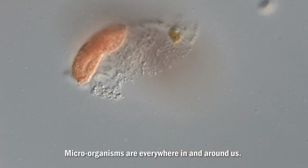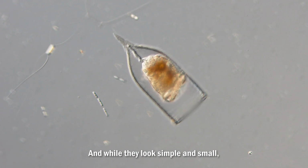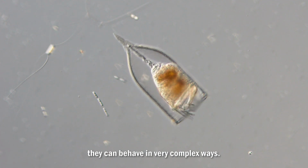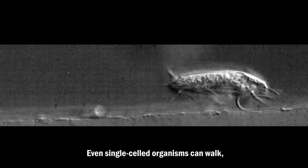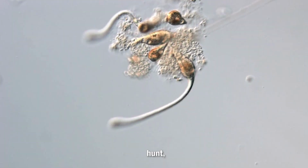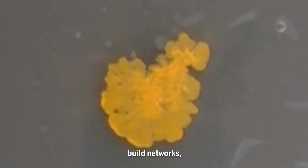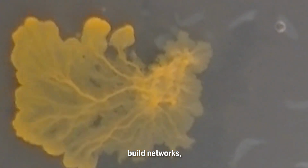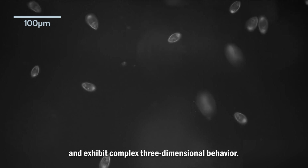Microorganisms are everywhere, in and around us. And while they look simple and small, they can behave in very complex ways. Even single-celled organisms can walk, hunt, build networks, and exhibit complex three-dimensional behavior.